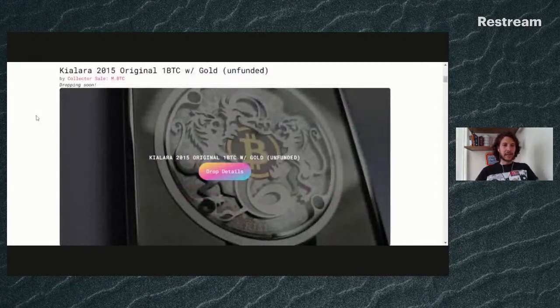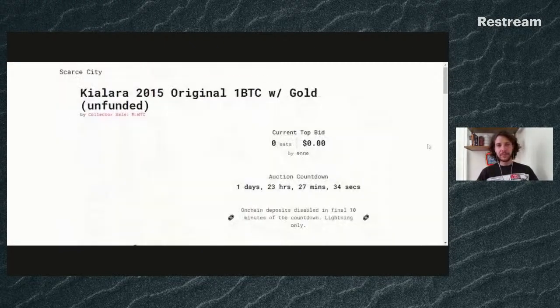I'm going to try again to pronounce this right. I'm going to try real hard. Kialara 2015 original 1 BTC with gold unfunded. I'm probably still butchering it. I'm doing my best here. Let's see what's going on with this auction.